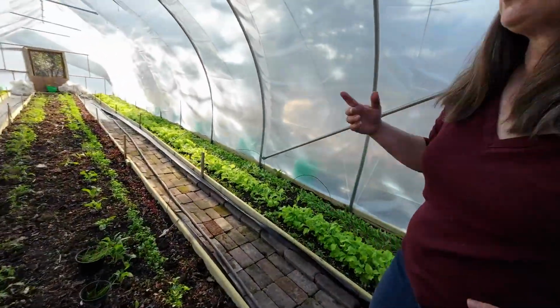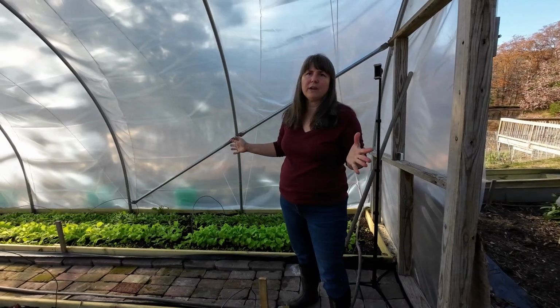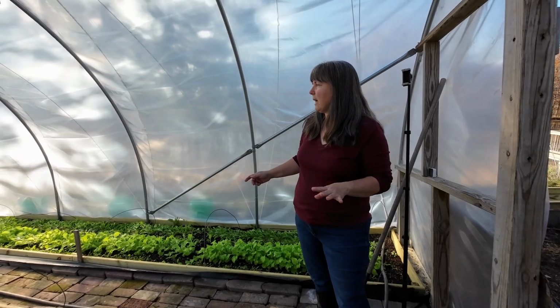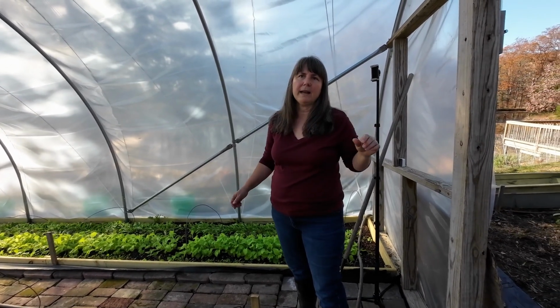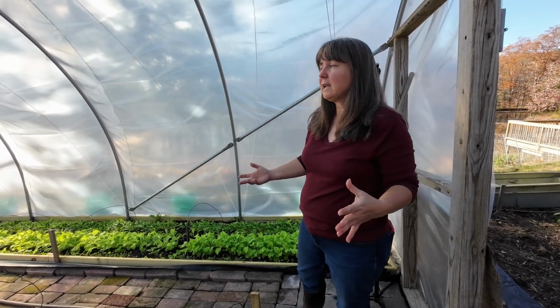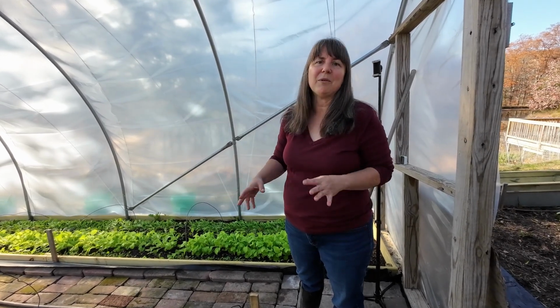So these are our winter greens, and we will be harvesting these all the way through April. We will add a couple more things, but for the most part, these are things that we can plant and then pick all winter long. Moving it gave us a great chance to reevaluate what we wanted to do with the space, how we wanted to make it better.